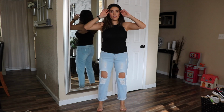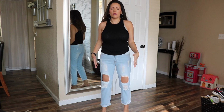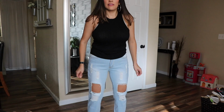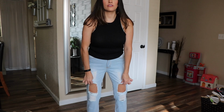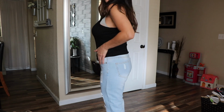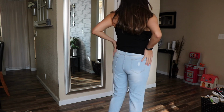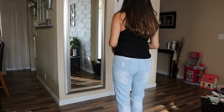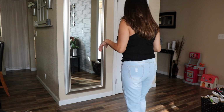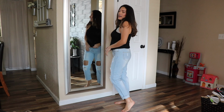However, I do feel like it balances out my body a little bit, so my legs don't look too skinny where it doesn't match with my shoulders. This is non-stretch denim, so really no stretch on them. They are 85% cotton and 15% polyester. I don't know if it flatters my butt or not. But yeah, I feel like if it wasn't too tight, I'd rock these, but they're so tight.